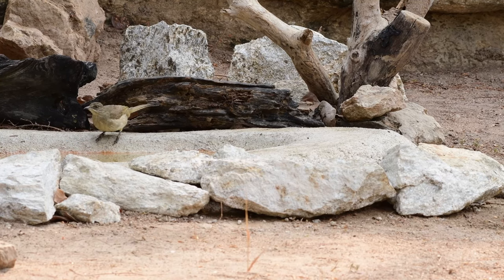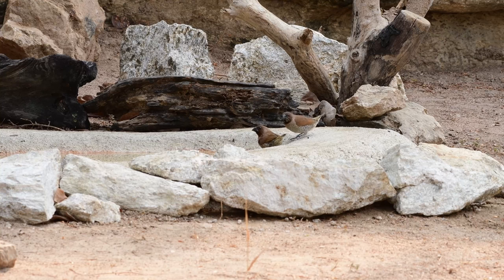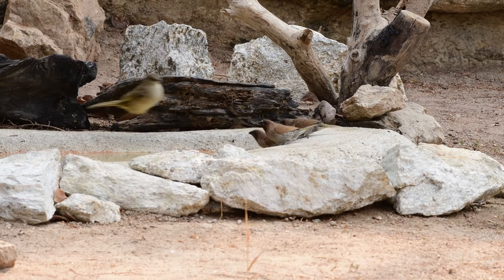Along with the bulbuls were, as usual, quite a few other birds. Here we see the scaly-breasted munia, and watch out for a surprise towards the end of the video.